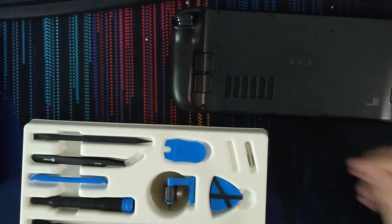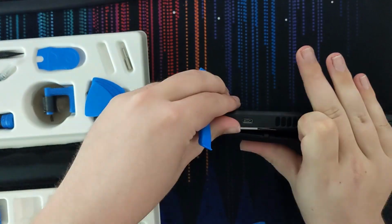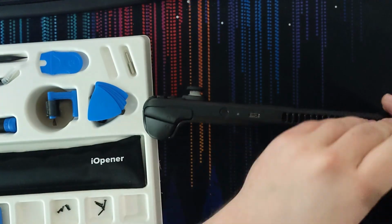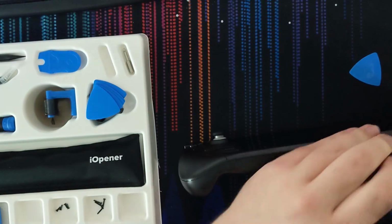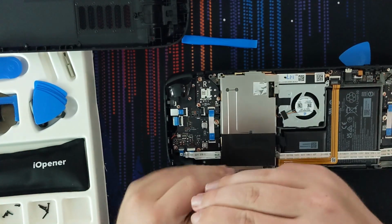Next, we remove the back panel. I will be using these guitar picks from my iFixit kit. It took some persuasion, and at times I was worried I might break it, but eventually the back panel did come off. One nice design feature, none of the internal components are attached to the back panel, so there is no risk of anything breaking off as I remove the panel.